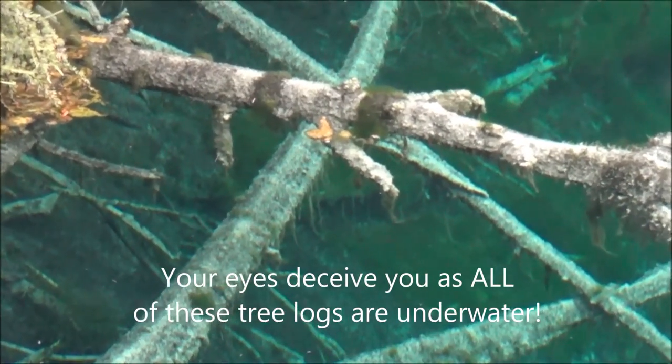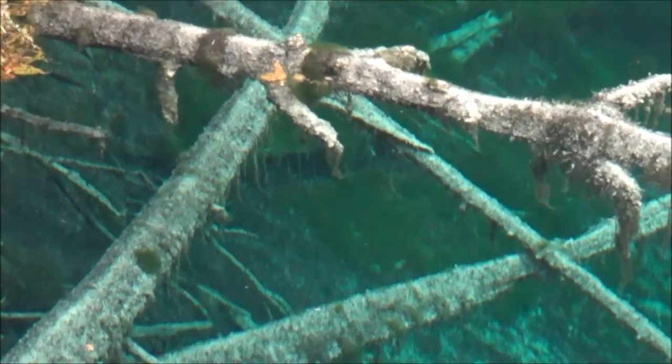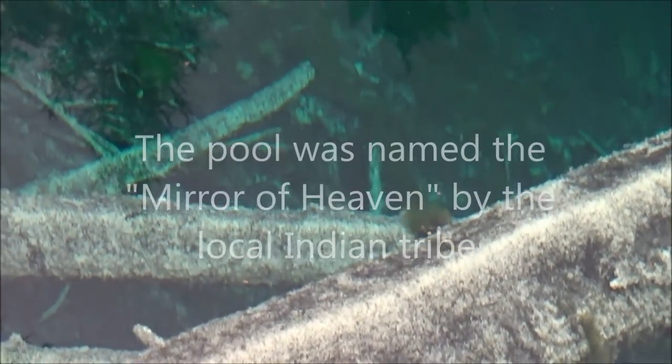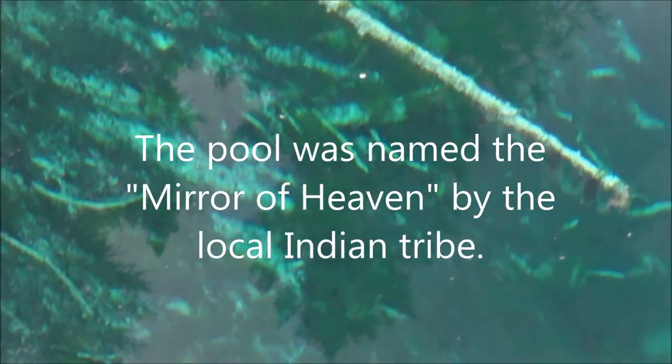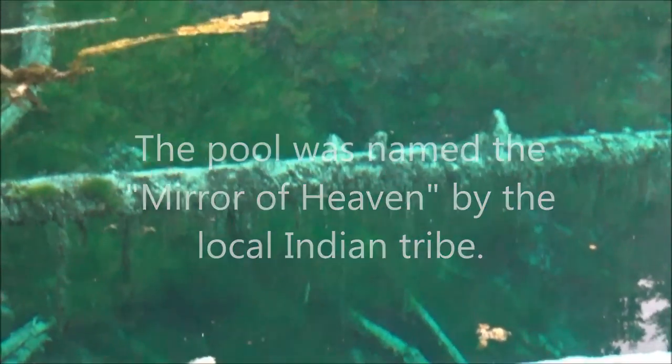These logs look like they're on the surface of this spring-fed pond, but actually they're below the surface, some maybe 10, 12, 13 feet down. That's how clear this water is. We're on the boat now. This is the view looking down into the clear water.